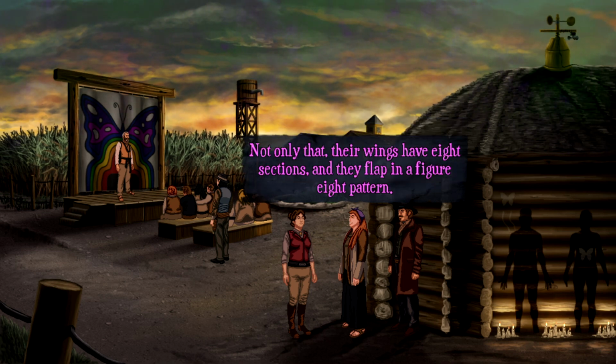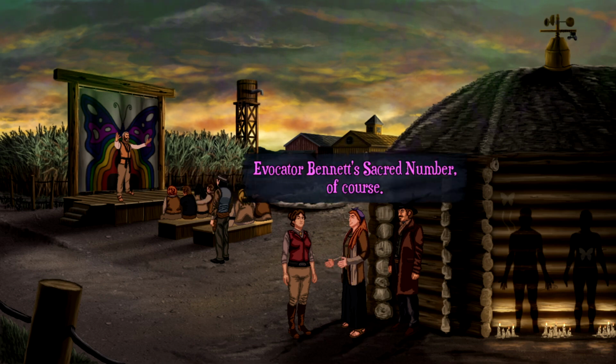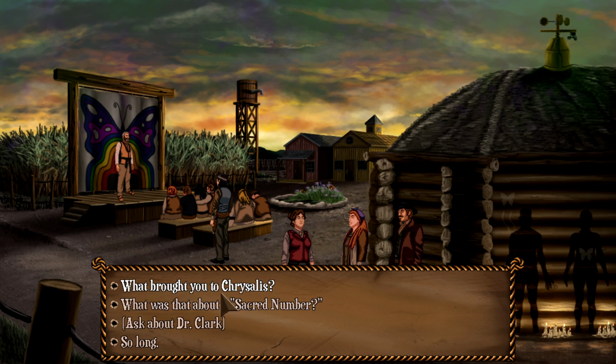Not only that, their wings have 8 sections, and they flap in a figure 8 pattern. Does that mean something? Evocator Bennett's sacred number, of course. God, they're really nuts, aren't they?